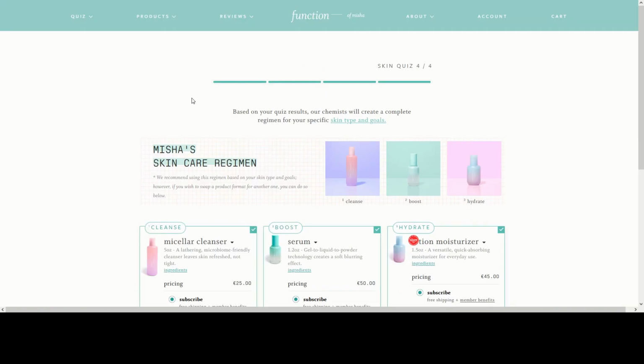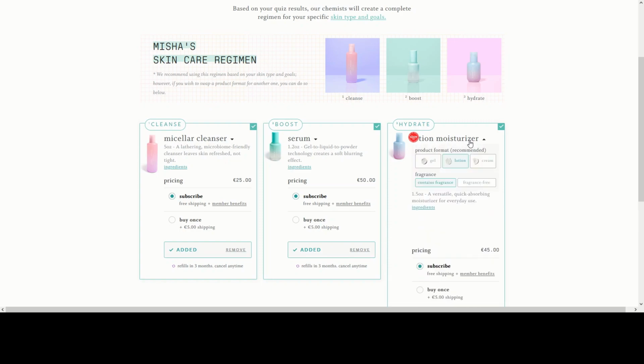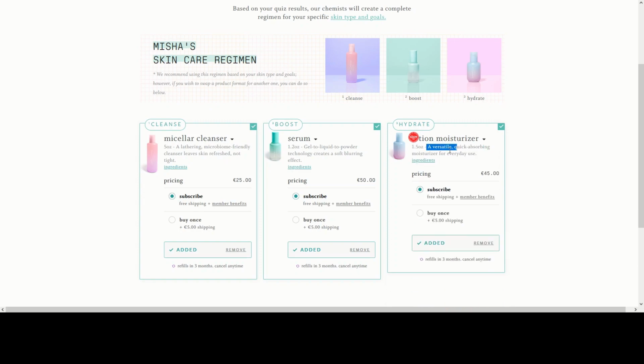So what did we get? We got a micellar cleanser. Then we have a serum, gel to liquid to powder technology. Creates a soft blurring effect for 50 euros. Holy moly. And then we have a, what is it? A lotion moisturizer. A versatile, quick absorbing moisturizer for everyday use.